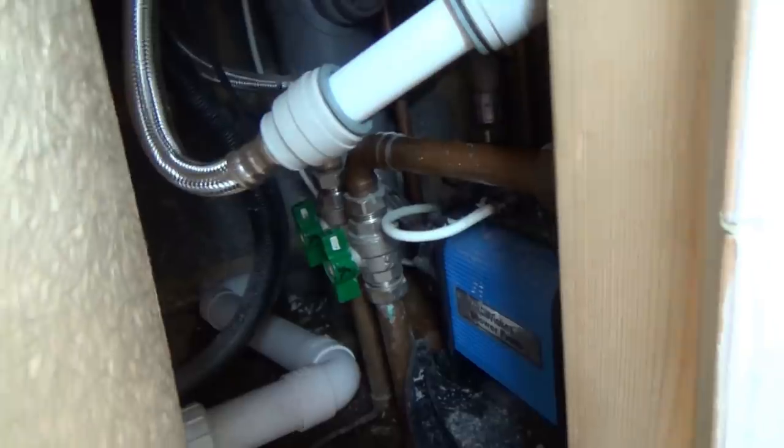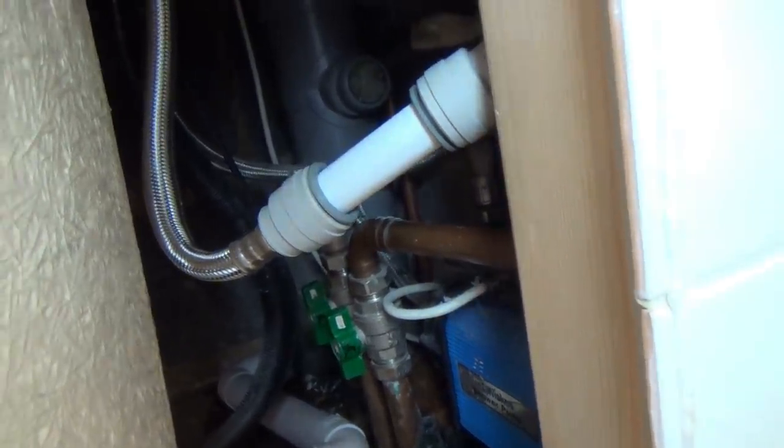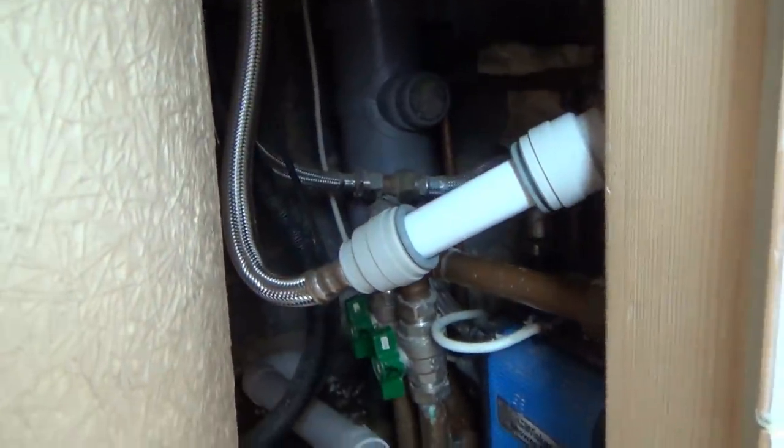I know it doesn't look as nice as copper, but plastic is supposed to last. I think it's supposed to last 20 years or 25 years or so. Whether it will or not, I don't know. But it's certainly a lot easier to work with than copper. Right, let's go down to the kitchen.